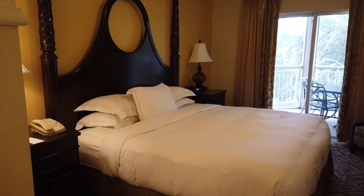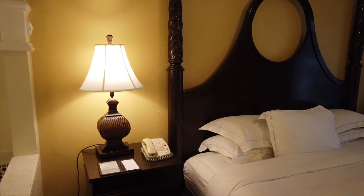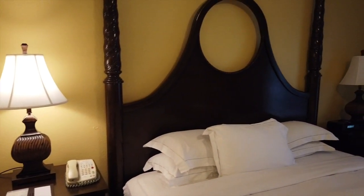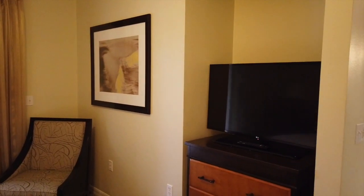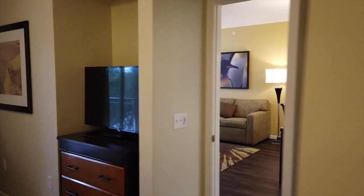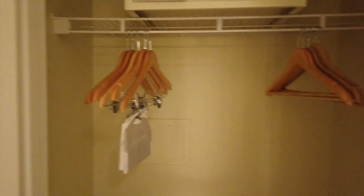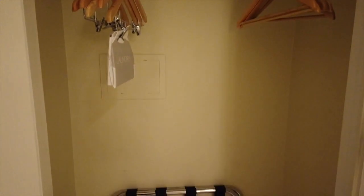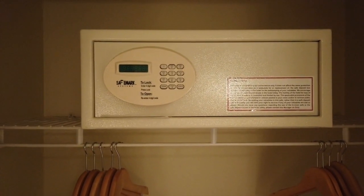Nice king size bed. Nightstands on both sides. Over this way, you have a dresser with your TV. Your closet with a safe. That's nice.